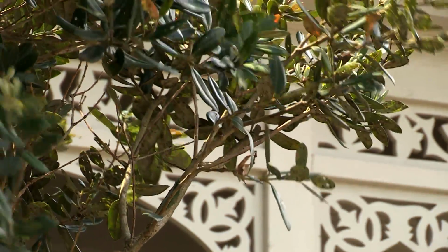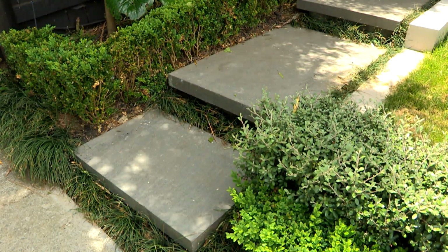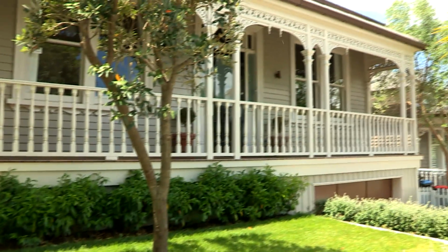The front entranceway here, we've chosen some beautiful slabs of floating bluestone, which are lit at night, so they appear even more floating. And that's really to create the drama to the front door and also to direct you to the front door.